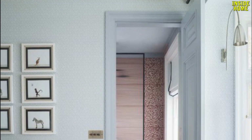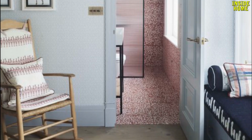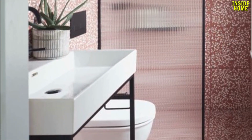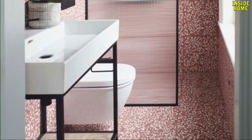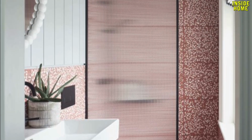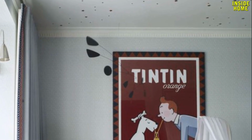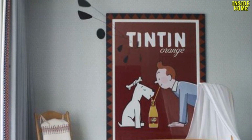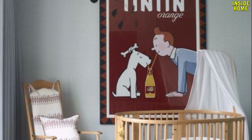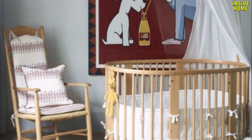One of the standout elements of this project is how it reflects a quiet luxury. The spaces are thoughtfully curated rather than overly styled, allowing the character of the home and its inhabitants to shine through.